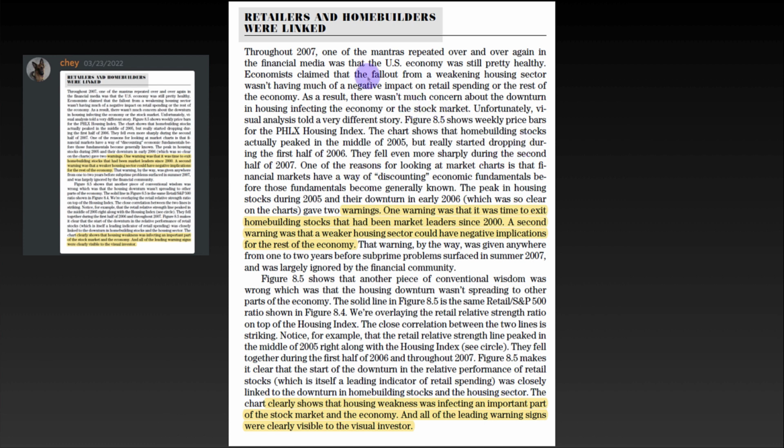Throughout 2007, one of the mantras repeated over and over again in the financial media was that the U.S. economy was still pretty healthy. If you remember back then, people were saying that. Economists claimed that the fallout of a weakening housing sector wasn't having much negative impact on retail spending or the rest of the economy.